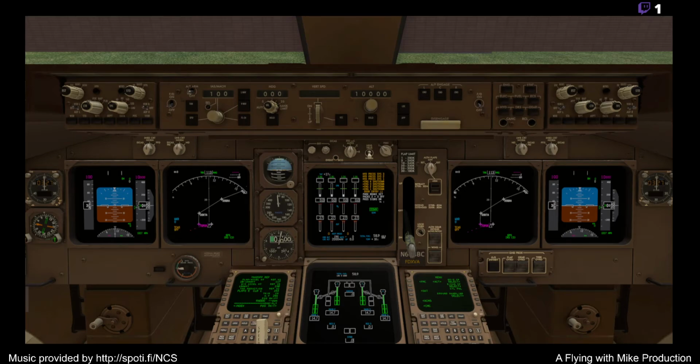It is 23 degrees. Now, just be careful here, folks. We want to keep it on auto for the bank angle, which is the outer ring. When it moves, if it comes off auto, it'll be limited to that. Okay, 153. We'll go 163. V2, which is 153 plus 10 is what I do.